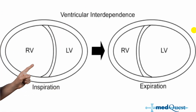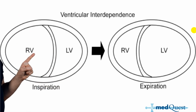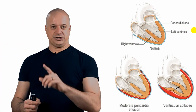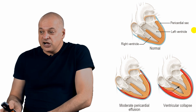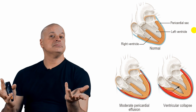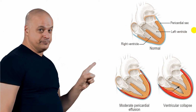You inhale, and the right ventricle gets big. You inhale, the left ventricle gets small. The problem is you live off of your left ventricular output. You inhale, the right ventricle gets big and compresses the left ventricle to the point at which the pulse disappears. And then it comes back. So your pulse is gone, but you're still alive. That's so paradoxical. That's pulsus paradoxus. Right ventricle enlarges, left ventricle gets smaller, blood pressure drops, and the pulse goes away. Beautiful, isn't it?